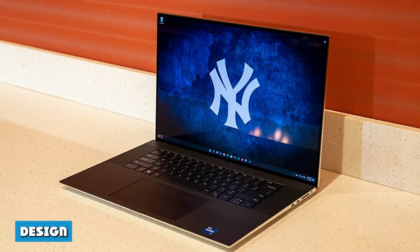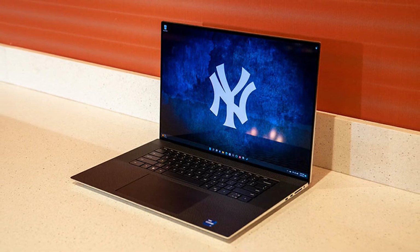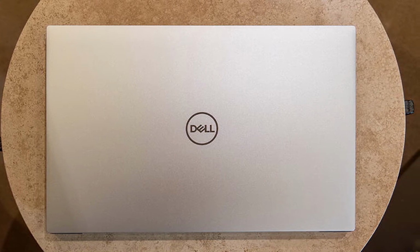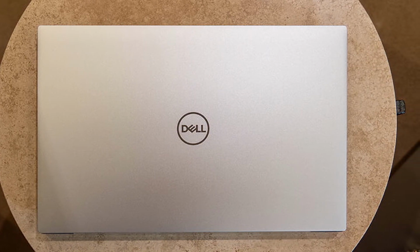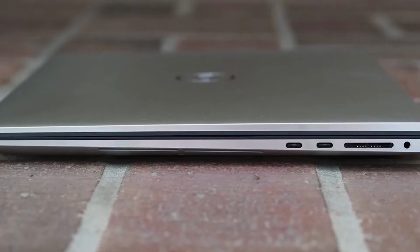Design. On the one hand, the XPS 17 looks and feels like a cross between a classic sports car and a tank with its iconic, rigid silver aluminum shell and carbon fiber interior deck. But the visual design is not only the same as the model we looked at last year, but also quite similar to XPS laptops going all the way back to 2015, so it's generally good as it looks and feels. The XPS 17 no longer feels fresh or exciting.